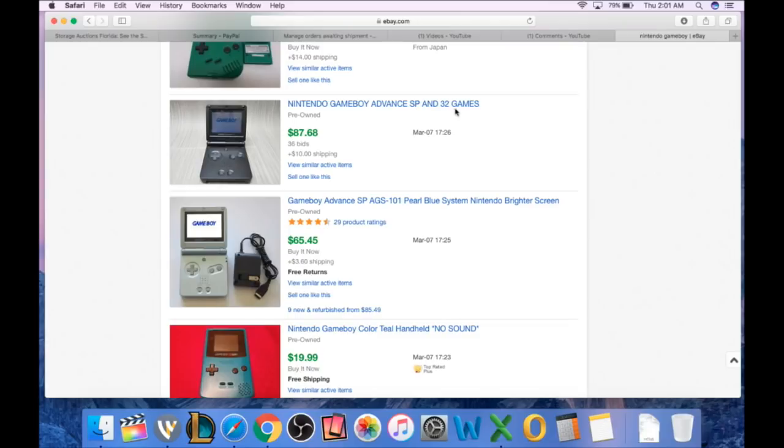Look, Gameboy Advance and 32 games, $97. Say you had bought the Advance at a system sale for like 15, 20 bucks. You bought the 32 games somewhere else. They wanted $1 a piece. You offered them 20. Fantastic. You're into the whole thing for 30 or 40, and then you just sold it for $97. You know, 57 profit, less fees and shipping, maybe 35, 40 bucks. Great way to do it.